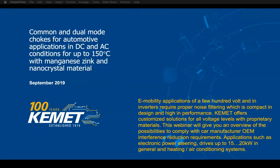So today, I want to talk a little bit about common and dual mode chokes for automotive applications. Because a recent development in the automotive industry, as you all know, is that e-mobility is picking up. So that means that everything is more or less electrified, what was mechanical before. And because of the switching environment of the semiconductors behind in the applications, there's of course an increased demand for interference attenuation in these applications. And these chokes I talk about today are more in the range of the power environment. So it might be an electronic power steering, it could be an air conditioning system in that high voltage environment.